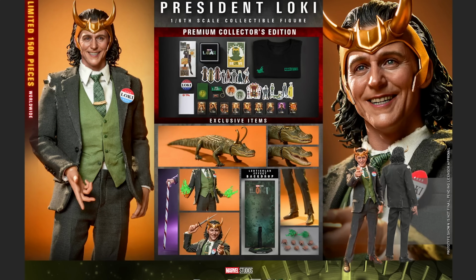And then Hot Toys comes out after that, and it comes out with freaking President Loki. And now we got a third-party President Loki. I'm definitely getting that. I've got mine on order. I don't remember the manufacturer who's making that. I don't quite remember who it was, but I've got one coming. It's got Alligator Loki and those kind of things.